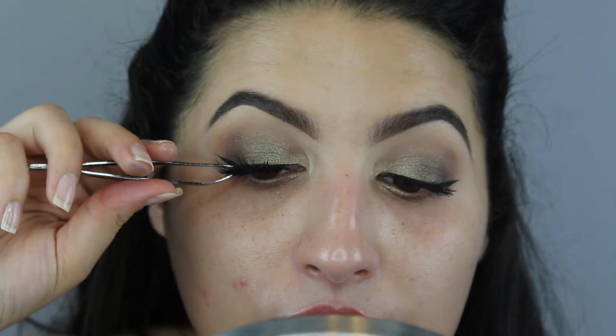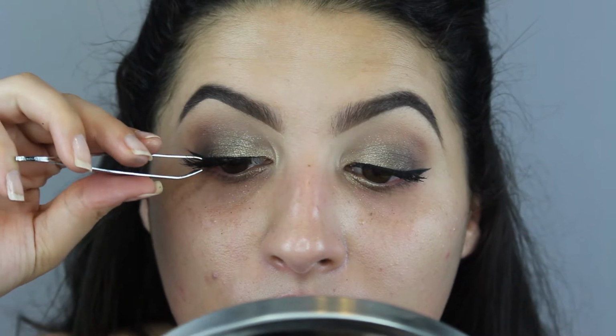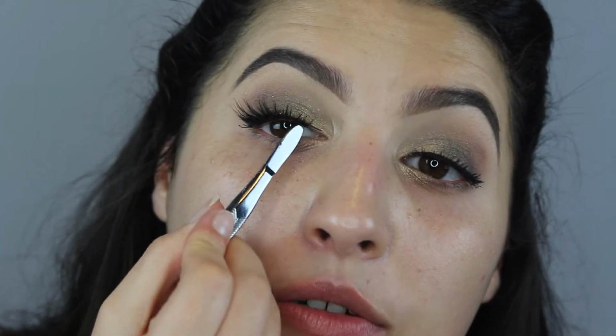Okay, so I see that the glue has gotten a little dark. So I'm just going to put the little mirror here and just sit it on my lash. This lash, I cut it a little bit extra in the end so I can place the lash a little bit more toward the outer portion of my eye, just to really emphasize that cat eye situation we got going on. You see? So it's more full toward the end than toward the inner corner.